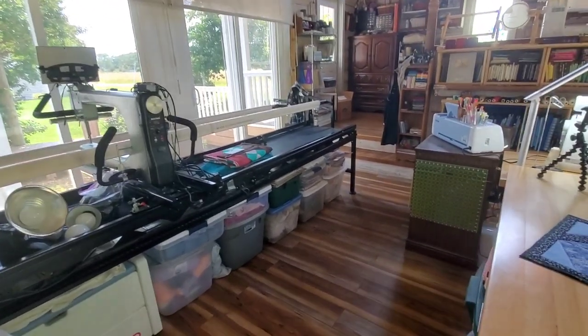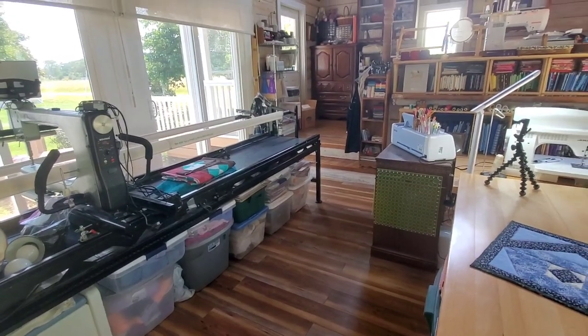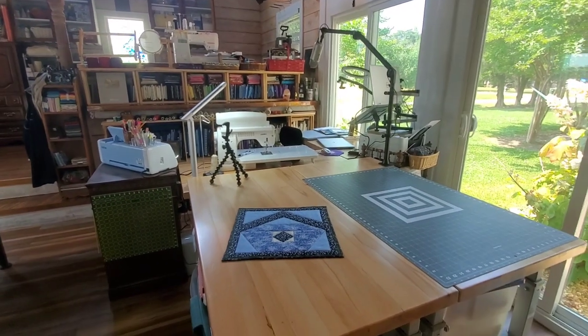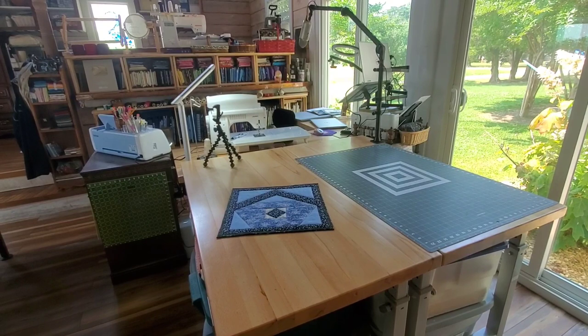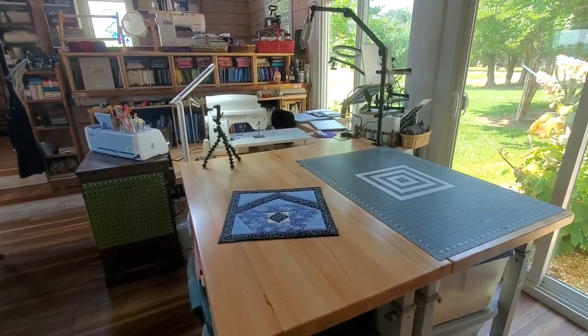And Harlan put this floor in. This was just decking. So he put this floor in before the movers came. And then I have my work set up here. And so this is where I'll cut fabric and square up quilts, and film a lot of videos.